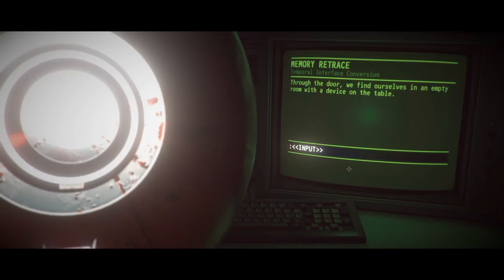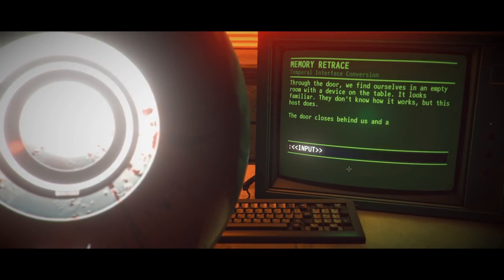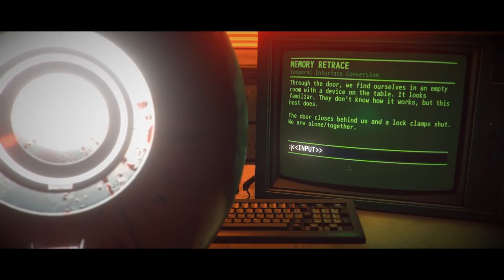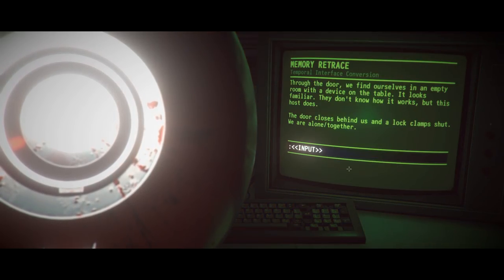Through the door, we find ourselves in an empty room with a device on the table. It looks familiar. They don't know how it works, but this host does. The door closes behind us in a lock, clamps shut. We are alone, together.